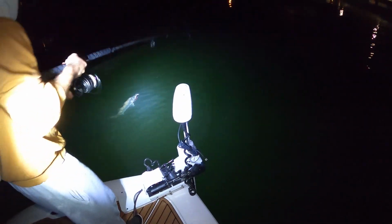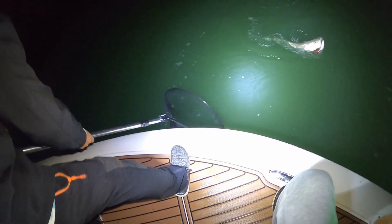Grab that net, dude, because I don't know where this line is. He's trying to shake me. Oh, no. Gill plate. All right, get ready. Not yet. Not yet. Nice fish, buddy. Thanks. Oh, get him turned. Nice. That's a good fish. Nice one, buddy. That's what we're looking for. Oh, bro, he's 36. Yeah.